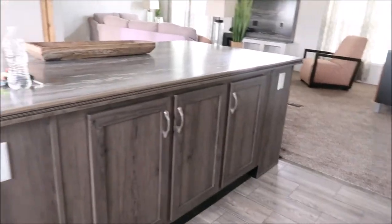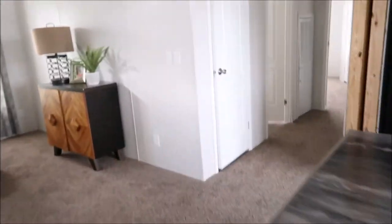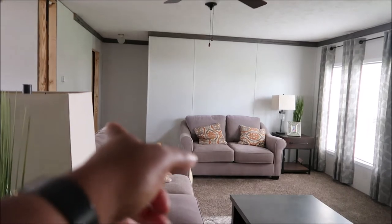Okay, this island has the outlet on the side, all the cabinet space here. This takes a lot of room up. It's pretty, but it takes a lot of room, y'all. Okay, let's see. This is your living room quarters. I guess that must be the master on that side. You got one window, two, three, four. Are they divided or is it a whole? Let me see. Oh, they're divided. Four windows.